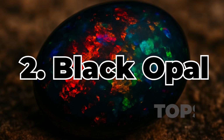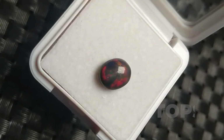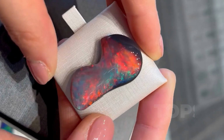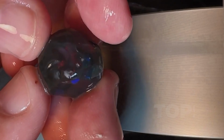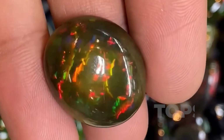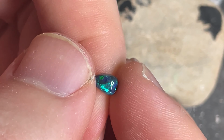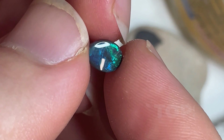Ranked second, black opal. Rainbow fire in a midnight body. No other gemstone captures color quite like black opal. Its surface doesn't reflect, it performs. Against a deep inky background, flashes of spectral color ignite in a chaotic rhythm. Neon green darting beside electric crimson, followed by bursts of gold, violet, and cyan. Each movement of light across the stone's dome reveals a new arrangement. No two glances return the same pattern.